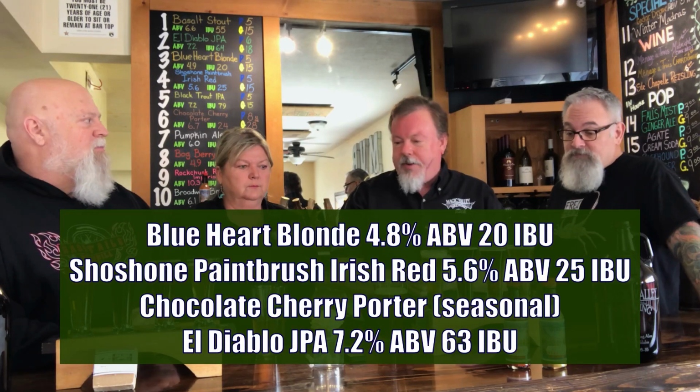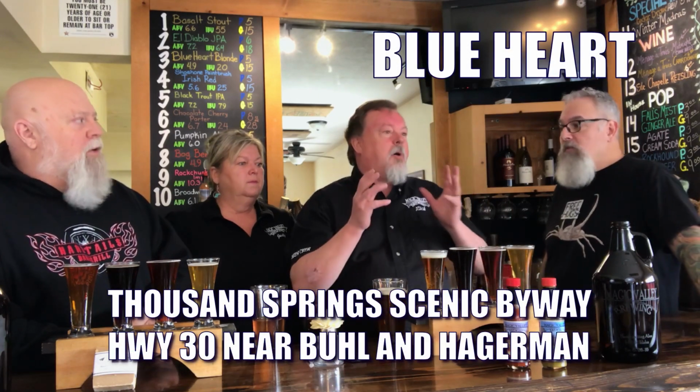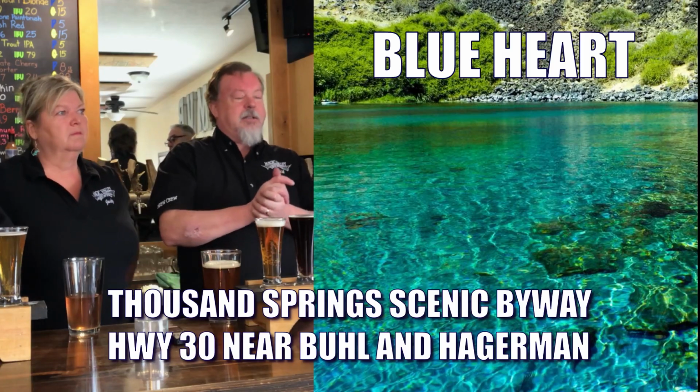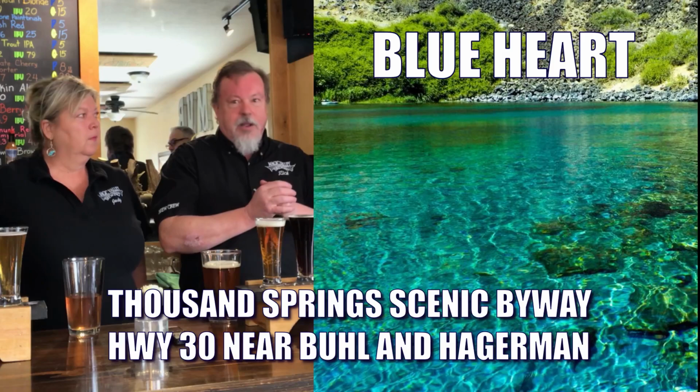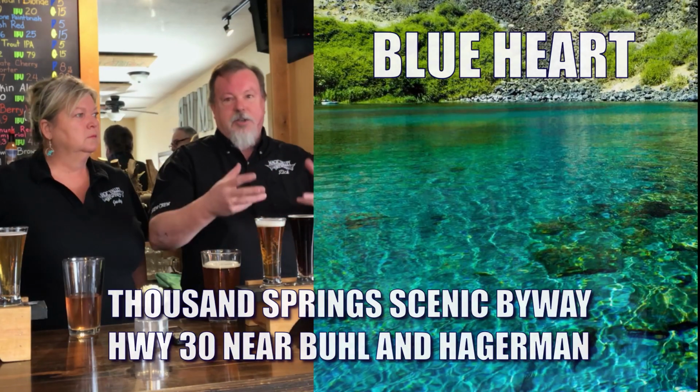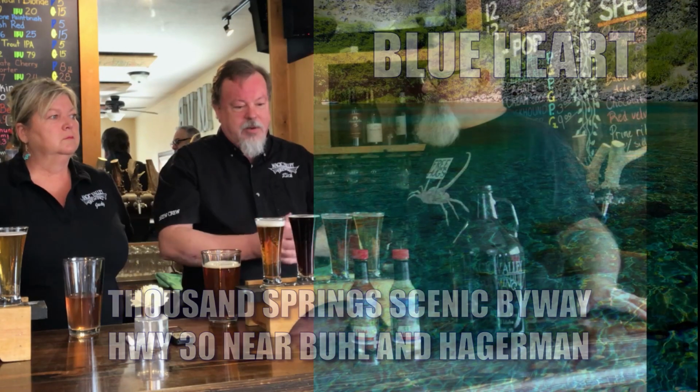A couple of things about the beers. Blue Heart is an inlet here on the Snake River, down on the Thousand Springs bypass. Is it actually blue? It is blue. It is cobalt blue. It sits somewhere around 50 degrees year round. It is crystal clear. It's one of those places where the spring keeps the mud pushed out from the Snake River, and you can see probably 30 feet down. It looks like you could reach a rock.